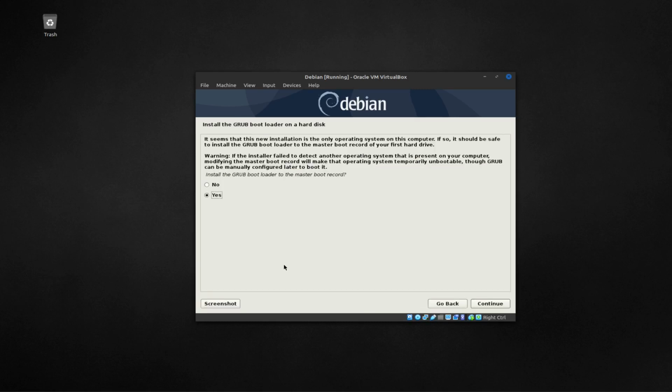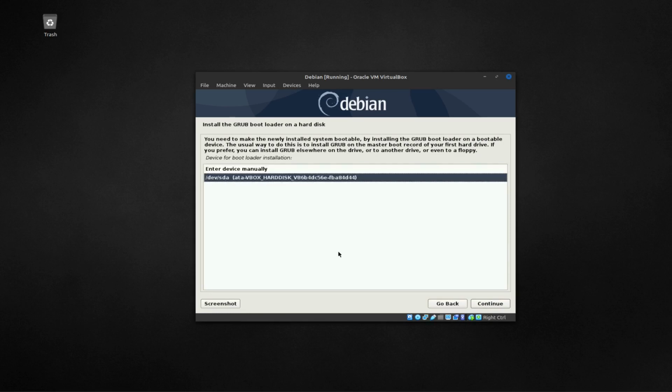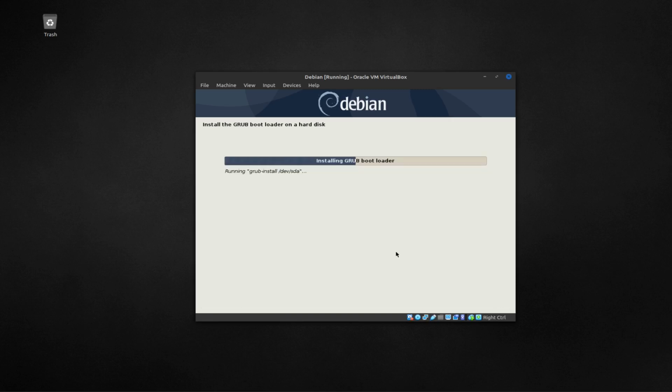Okay, so now it's got to install the bootloader. It's detected that it's the only installation on the computer, and do we want to install it as the master boot record? So we say yes and continue. This is for MBR, obviously, not UEFI. Install the GRUB. Okay, now select the drive. We only have the one drive on which to install the bootloader. You might have two or three or four, but we only have the one drive, SDA. We don't have an SDB, SDC, and so forth. So we select the one drive, SDA, and continue on that, and it's installing the bootloader for us.